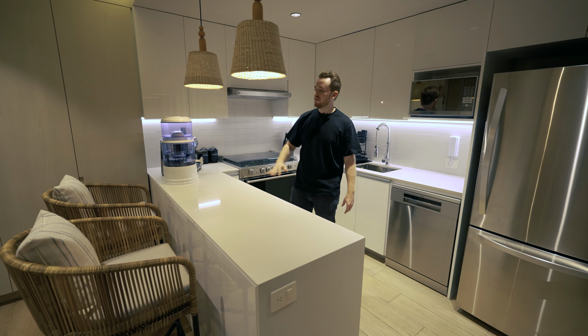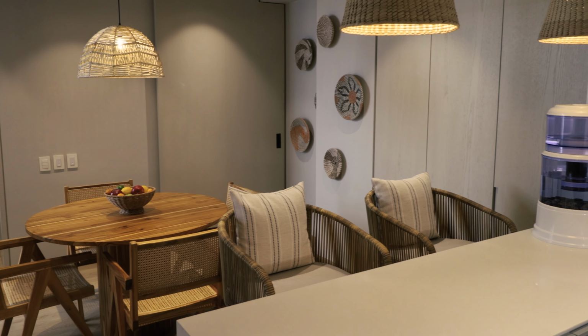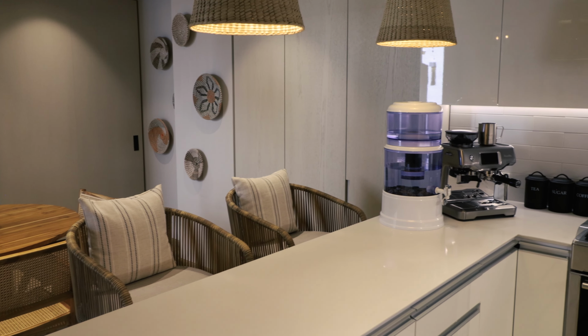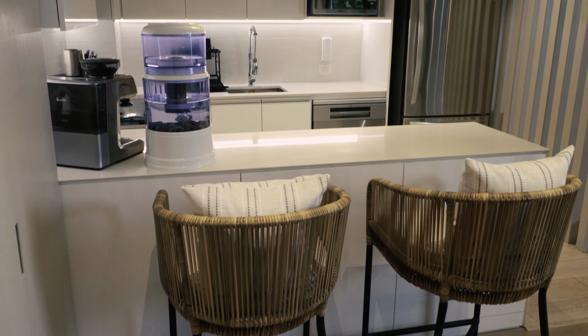We then also added in these two high top chairs. So this is nice maybe for breakfast. You can technically seat up to 6 people here if you want to have a little dinner party, but the Airbnb will only allow up to 4 guests to sleep here. But it's still nice to always have some extra chairs.